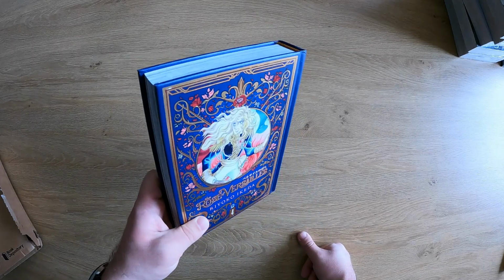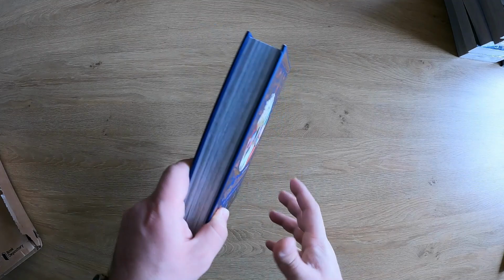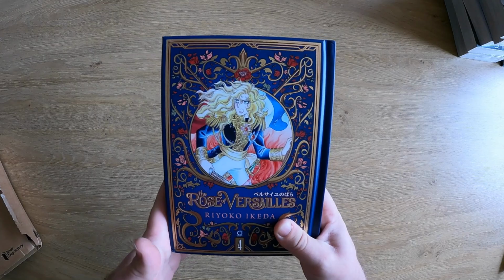So if you're into older shoujo and you want to read a story like this, pick this beauty up, because it's there, and I heard only good things about the story.